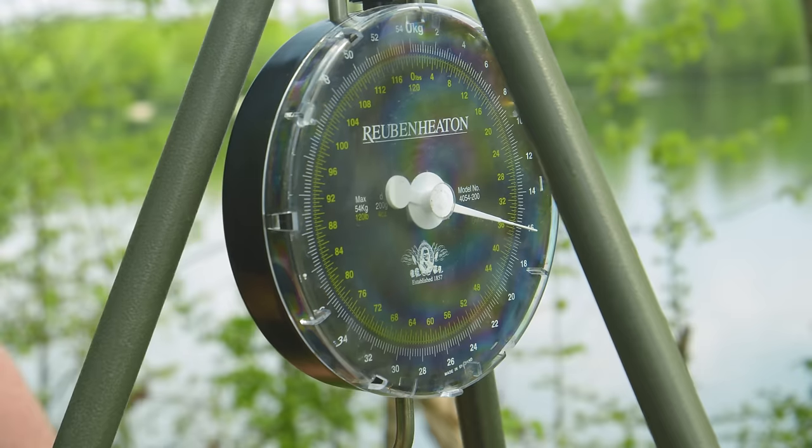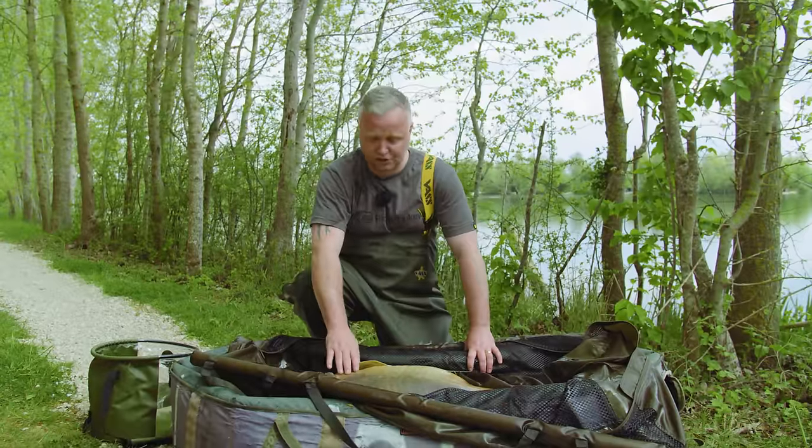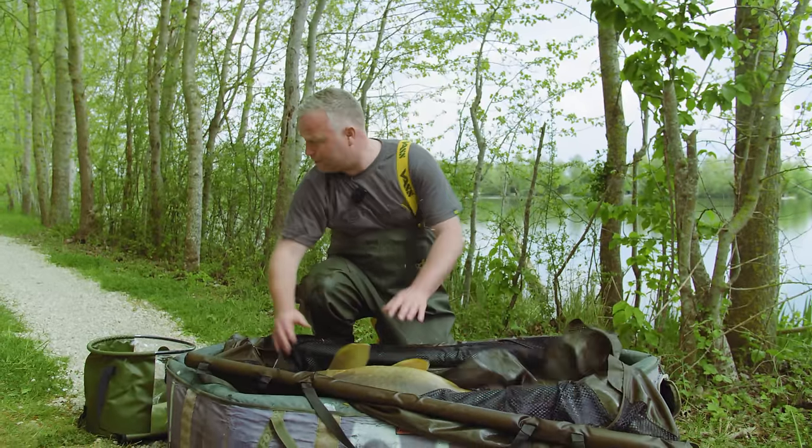36.4. We just got the fish out of the water. We're making sure that the fins are okay. We've weighed the fish. Now we're going to take some snaps. But before we do that, let's just put some water on the fish.